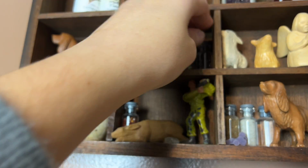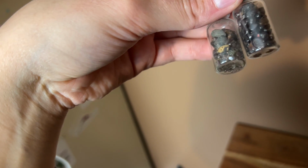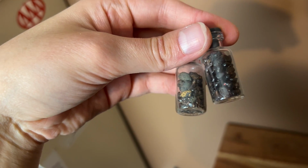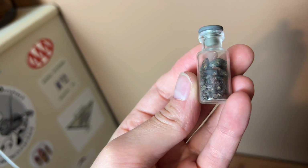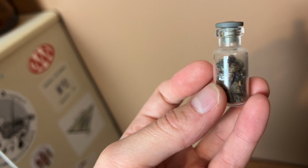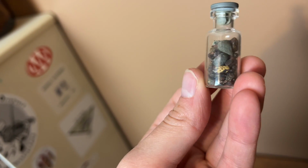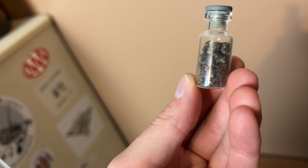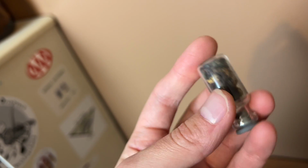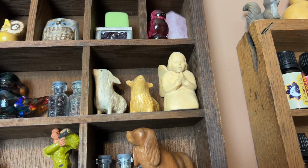And these 2 little jars of rocks, these are special because I emptied out what was previously in them. I don't know what I did with it, who knows. But these are little tiny garnets that I found in, that might be Macon County. I'm not really sure. But these are actual little tiny garnets that I picked up myself. So I just emptied out the rocks that were in here to put my special precious rocks. Ooh, tiny garnets. More wood carvings.